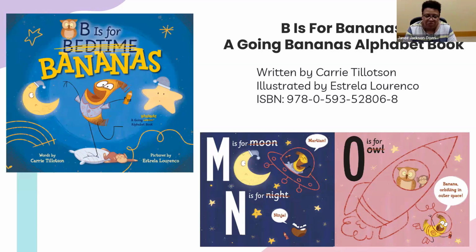This is super cute. This would be a cute one for bedtime. You could pair it up with another bedtime story. And yes, there is a counting book also as well, Sam. Super cute, super fun. Definitely get B is for Bananas, a Going Bananas alphabet book.